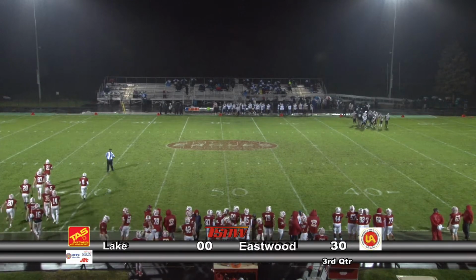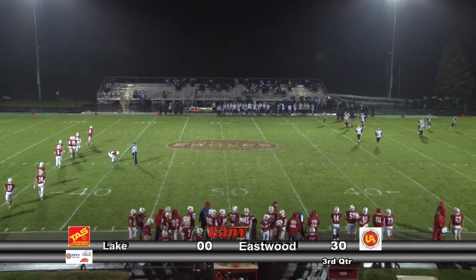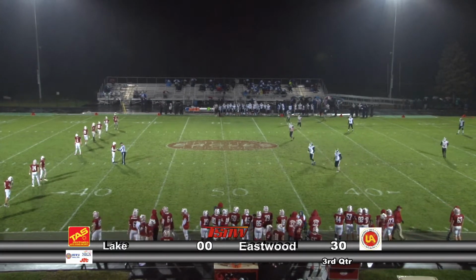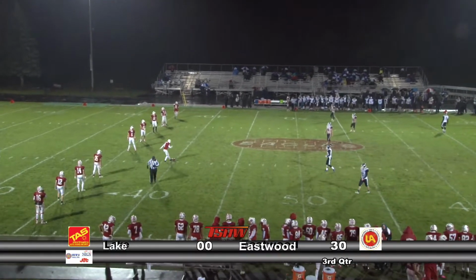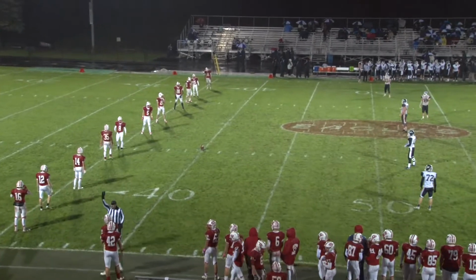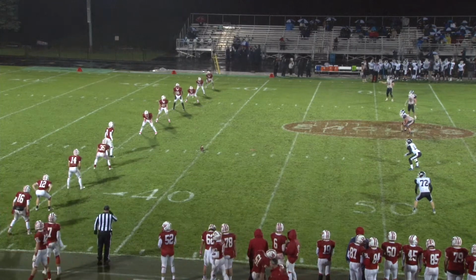Well, Eastwood has slowly and methodically taken care of business here tonight. They lead it 30-0. Been very impressive with what they've done after the struggle they had last week with Genoa. You know that Craig Rutherford was not going to have his charges go through that again.